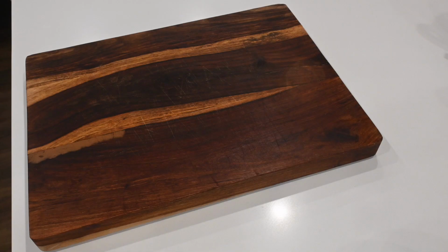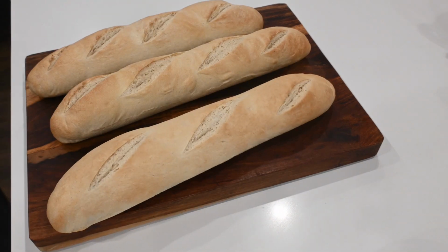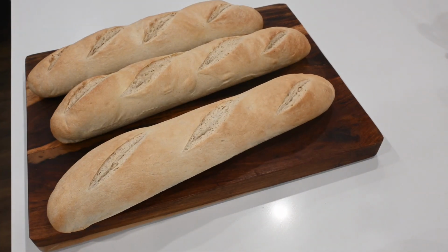And you want to make sure that whenever you're baking them, you add some ice in the bottom. That's going to steam up, and that's going to give you a nice crusty crust on your baguette.